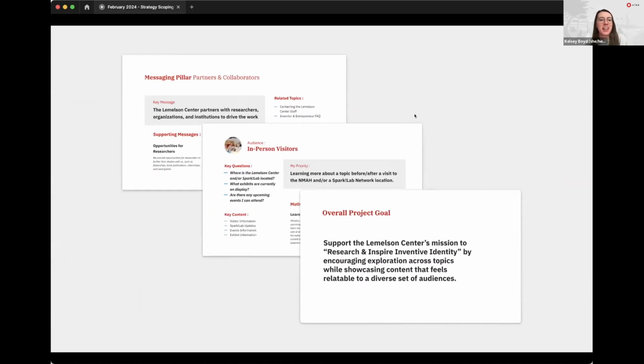So for this, we're looking at, again, translating that into a report that documents the overall project goal for the Lemelson Center, really inspiring inventive identity and helping diverse users and audiences see themselves in the process of invention, highlighting what those users look like and how they engage, what their priorities and questions are. And then what are some of those key messages that we want to get across to those users? What are topics, content types, and supporting sections of that page that we want to make sure is clear as users navigate through the site?